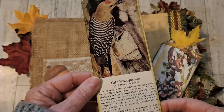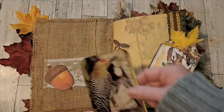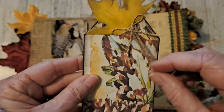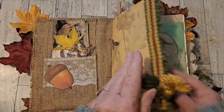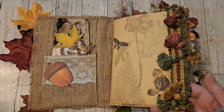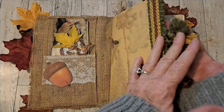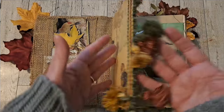Then I got this from my book, Woodpeckers. We have a lot of those here, and that kind of tells about them. Then we have another little journal card. Added this leaf and a little fibers here. Backed it. This is a different digital, and I can't remember which. I have so many digitals, it's hard to remember. And sometimes I just have them already printed up. But look at these beautiful soft tassels here.